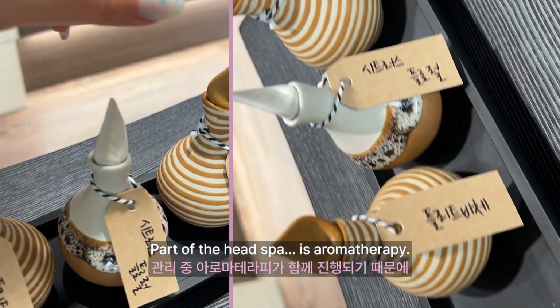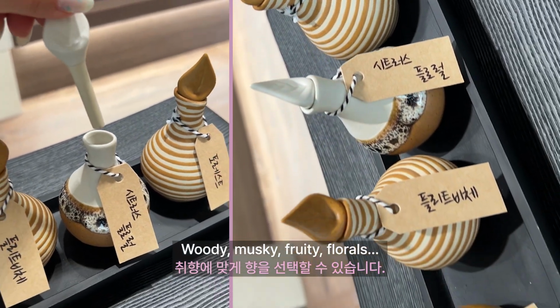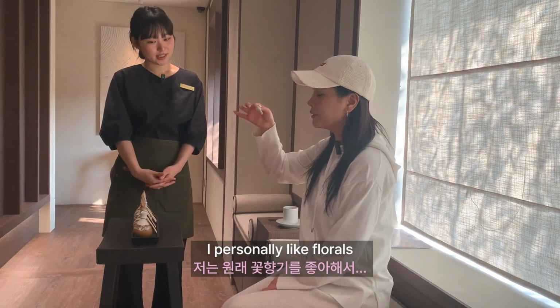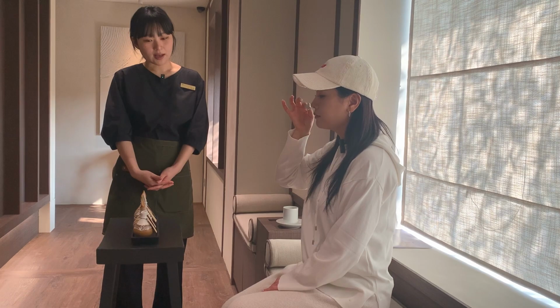Part of the head spa is aromatherapy. Woody, musky, fruity, florals. There are different scents to choose from. I personally like florals, so I decided to go with the citrus floral.